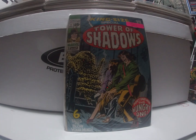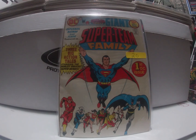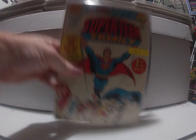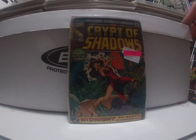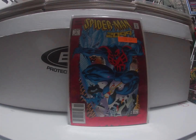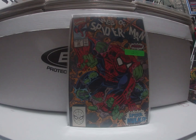We had Tower of Shadows number 1 in the last box, I think. This is the king size special number 1. Make sure we're still getting this. Super Team Family number 1. First DC issue. I think everyone's got that book and no one's read it. Crypt of Shadows number 1. Marvel horror. Newsy 2099. I think this is first Spider-Hulk.